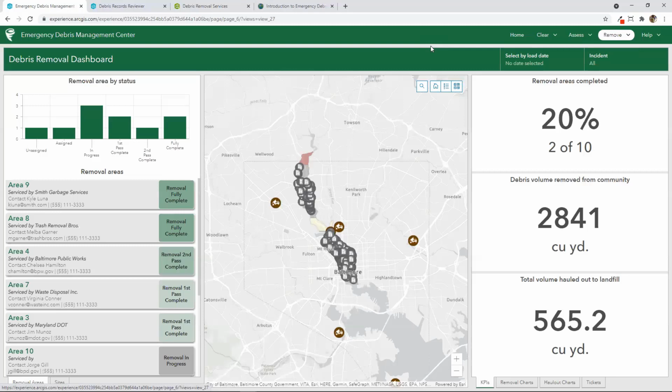So anytime a load gets picked up, it needs to be documented. Anytime it gets dropped off, it needs to be documented. If it gets dropped off at a temporary debris management site, where it is then subsequently reduced and then recycled or taken to a landfill, that needs to be documented. Any of the trucks that are going to be used need to be documented. So it is a very extensive process that involves quite a lot of documentation, so that all of the work that has been done can be properly audited to avoid fraud and to ensure that all of the work that was claimed to have been done was actually completed.